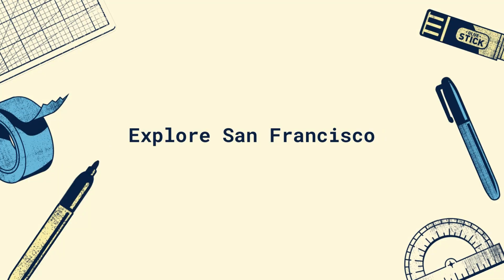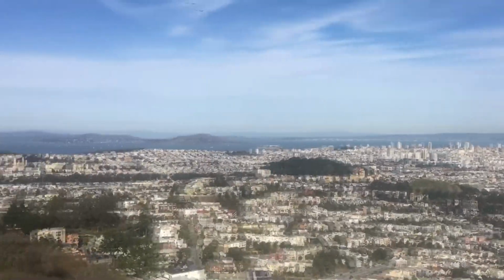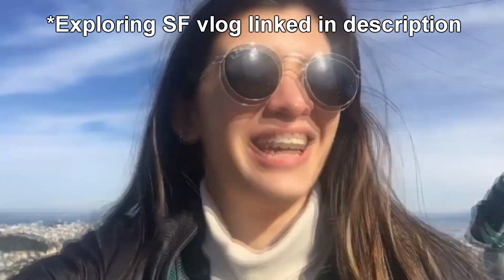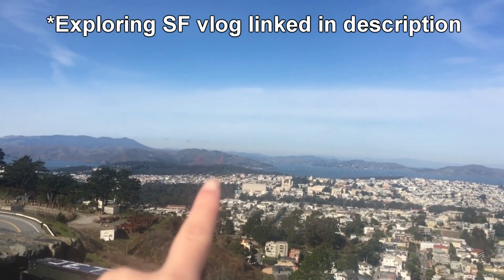There are so many things to see and do in San Francisco, from the super touristy things like going to see the Golden Gate Bridge or Fisherman's Wharf or Chinatown, to maybe the less popular, less touristy things like going to different coffee shops or parks or even museums.